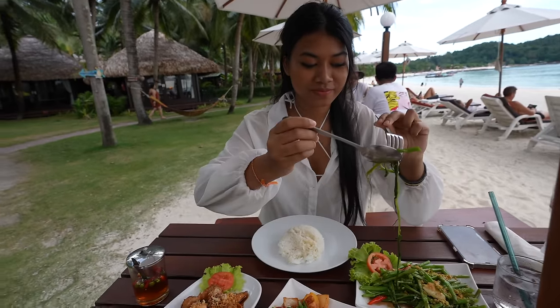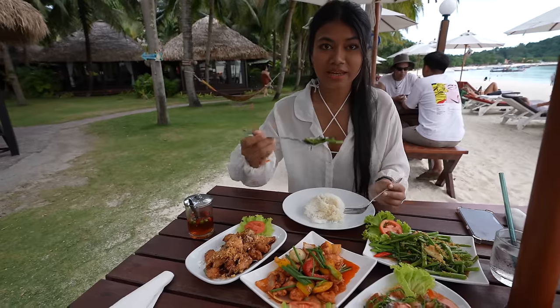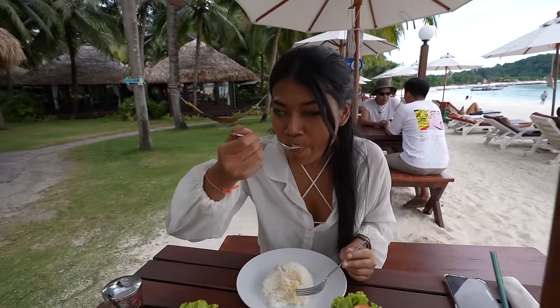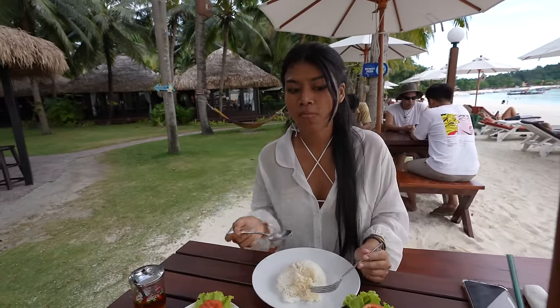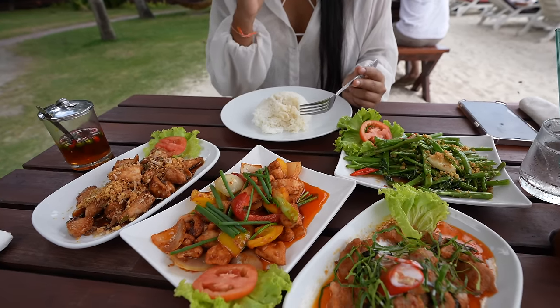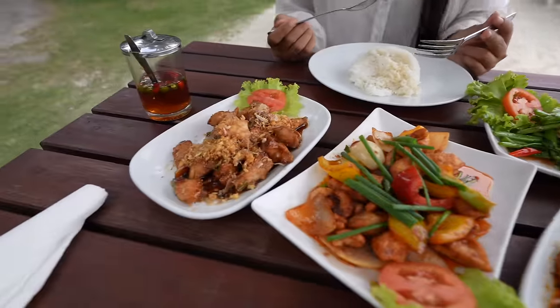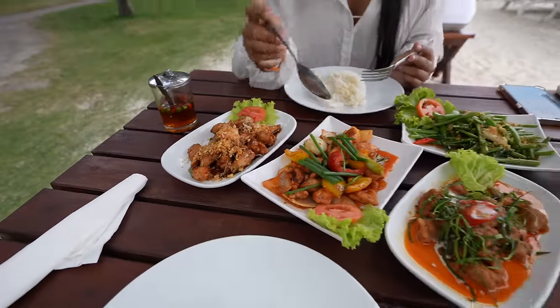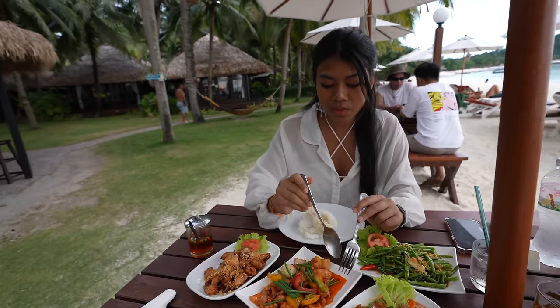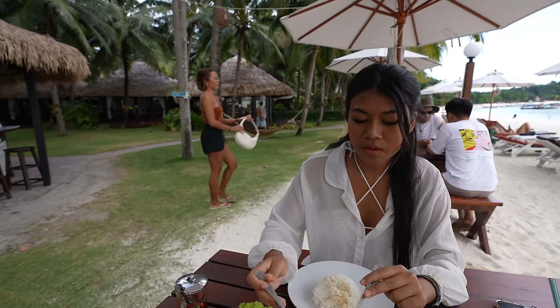Because we're on this beautiful Thai island, we have to smash the Thai food. Yeah, you ready? Why do you love it so much? Morning glory is good. I love all this garlic. Garlic on the morning glory. Really? Garlic on the chicken. Oh my god. Look at this one. This one looks similar to my recipe. I want to try it.